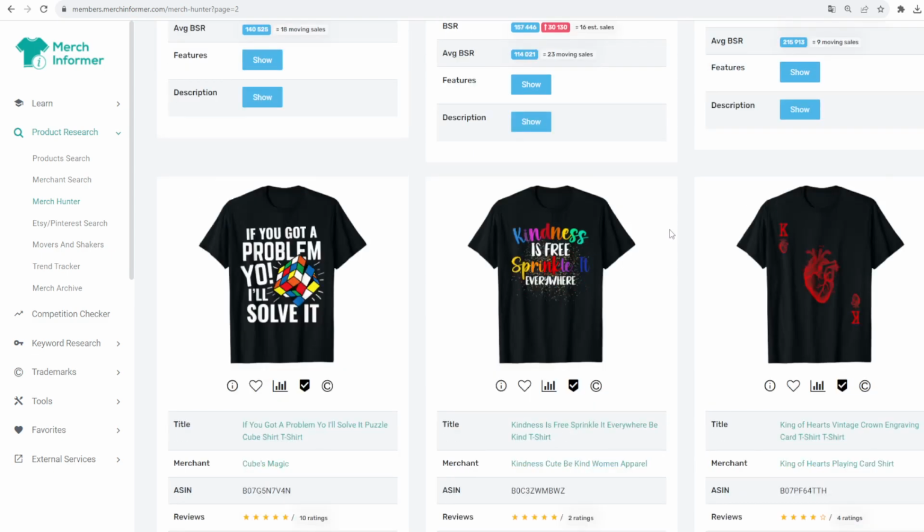This kind of design you're probably able to buy on Amazon Merch or for example on Redbubble or other print on demand websites. It's not gonna be produced by any very popular brand, and that's why I believe people are buying print-on-demand products, because they can find something unique and different that many popular brands, even if people like them, won't produce. So here you have it, kindness is free, sprinkle it everywhere.